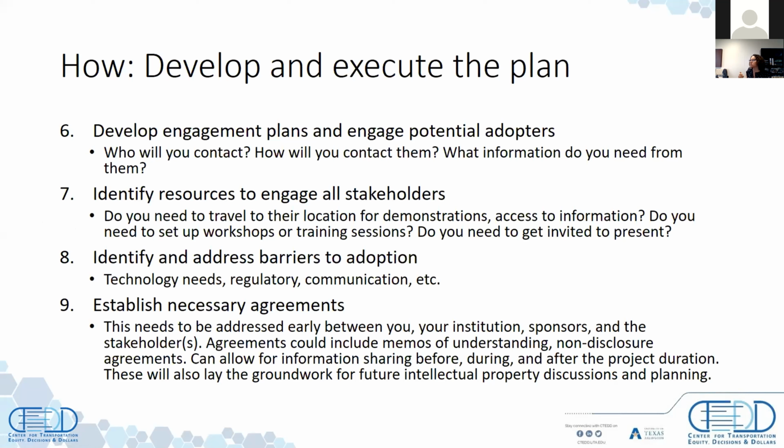The best thing for this is to talk to some of the people at your university or with the CTEDD administration, and we can help you determine how to best start that process. But this will also lay the groundwork for future intellectual property discussions and planning. You really want to get all your ducks in a row at the beginning so you're well prepared throughout the process and everyone is aware of what the process is and the rules are.